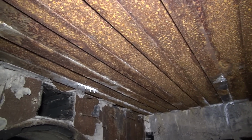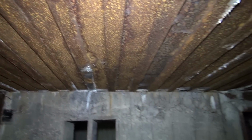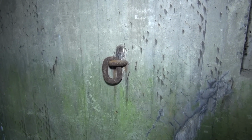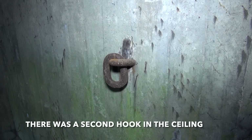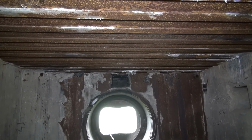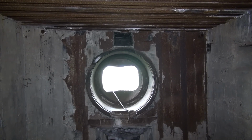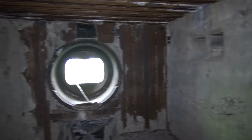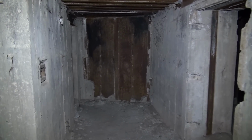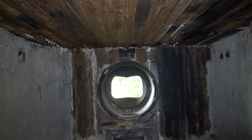There's no hook in the ceiling over the cannon once it's hanging here. It's very strange. So we'd have a pulley system from there, and then there would have to have been a hook over here. That's probably been removed. But these are all facing the direction the German advance would come from. Just a quick peek, see if there's a hook in the ceiling. There's not. That's very odd.